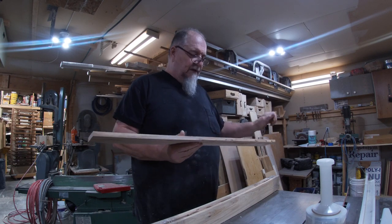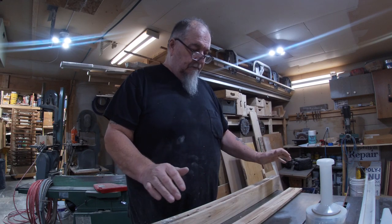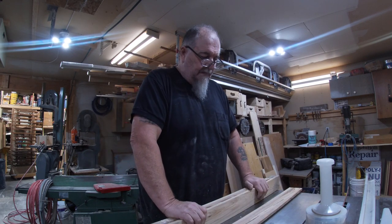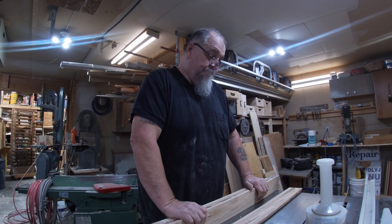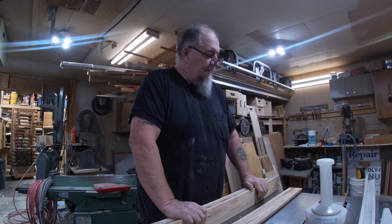Most everything I build, I'm a structural guy. I build everything to last. I don't think I overbuild it, but I don't recall ever being called back on anything I ever built.